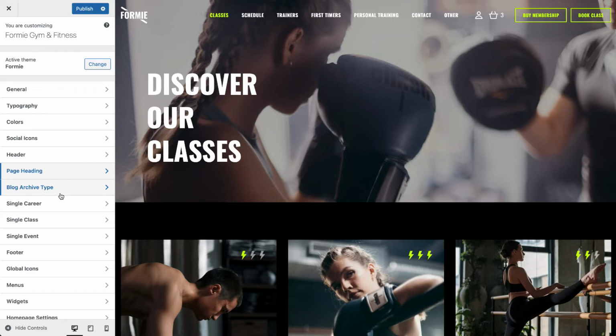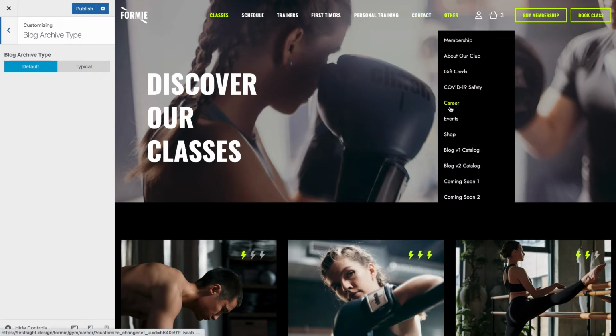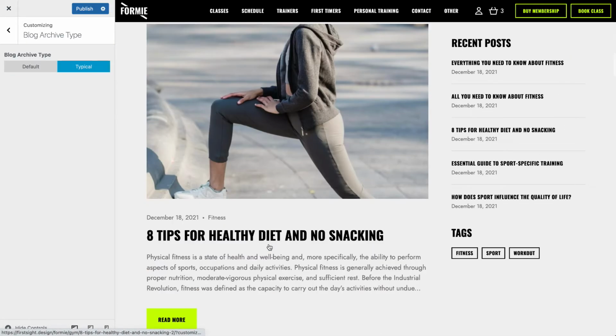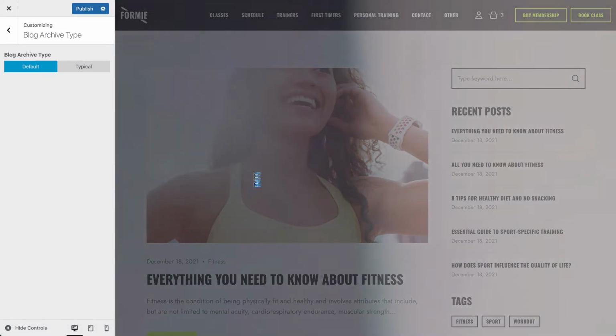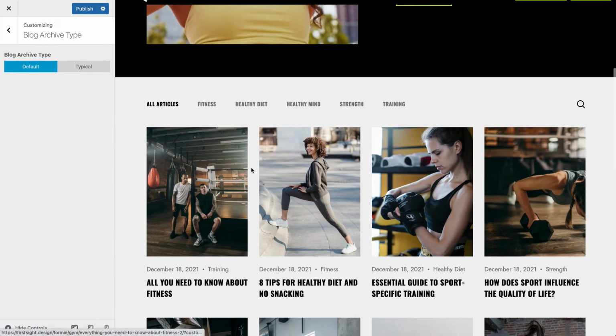Let's move on. The next part of the settings is blog archive type. Let's go to our blog. Right here you can see that there are two options, default and typical. The typical one is the most standard view for the blog, the list of all articles with the side panel. And the default one is this one.